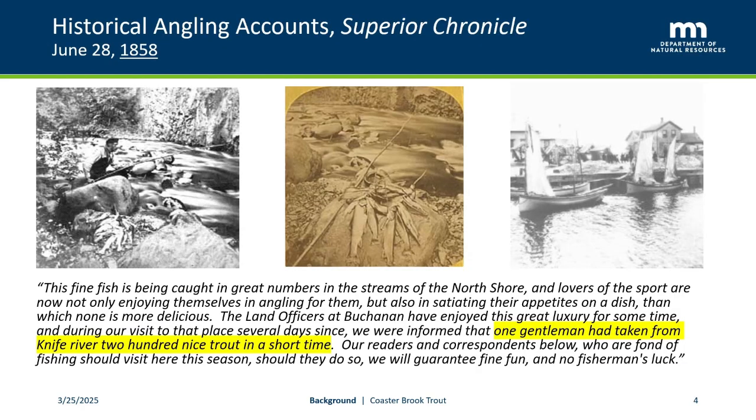Historical angling accounts, this comes from 1858. So this is pre-logging. We had our long-lived conifer forests intact. We had shade along all of our streams. We had good cold water from the headwaters to the mouth. We had streams teeming with brook trout. And this is the Knife River just north of Duluth, about 15 miles. One day, one gentleman had taken over 200 brook trout in a day.